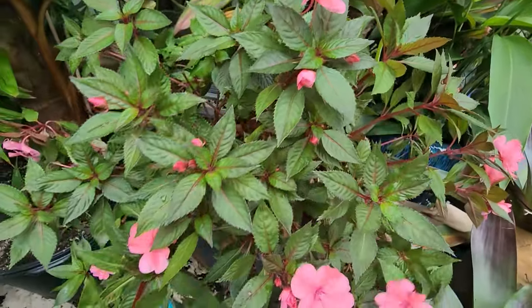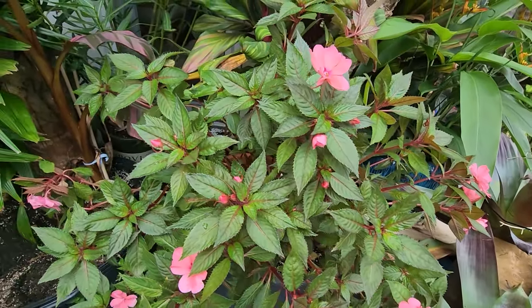That wasn't potted up in there. It's in a container. Yeah, I'm fine with that. That's good. Easy changes.